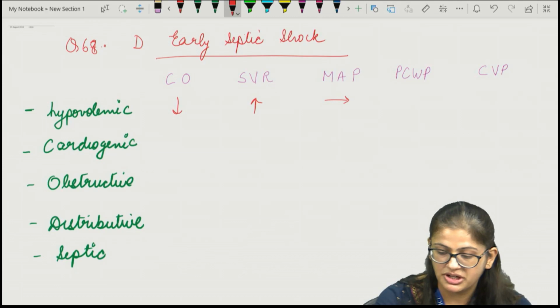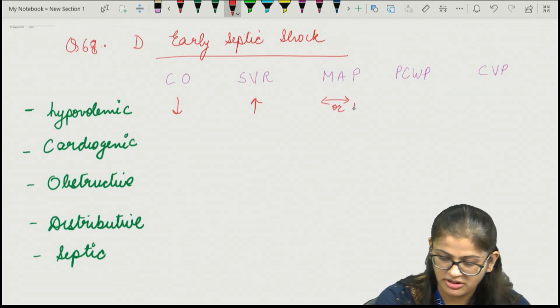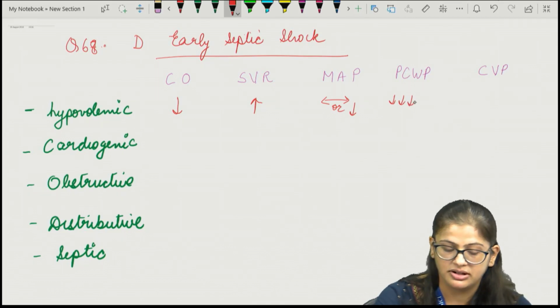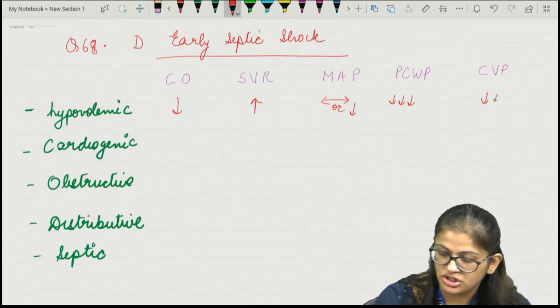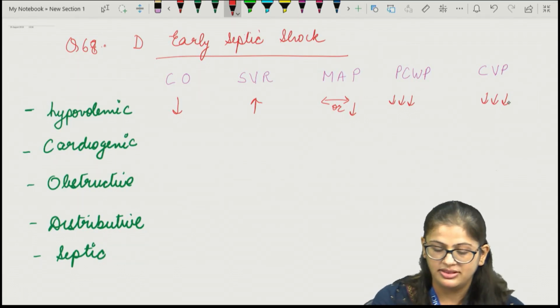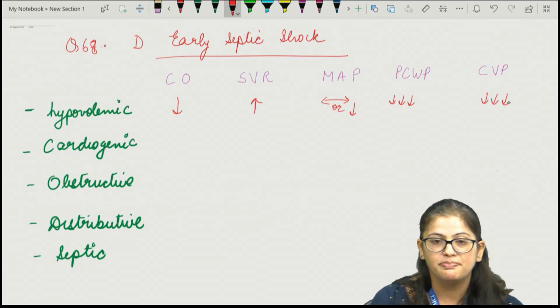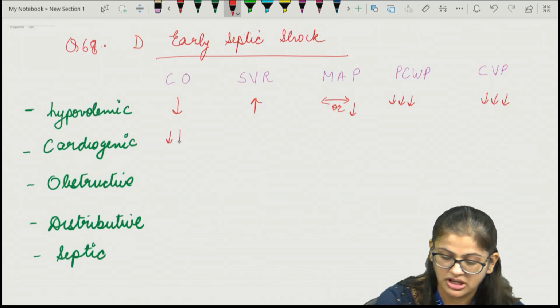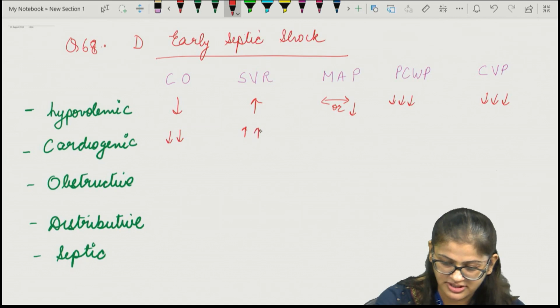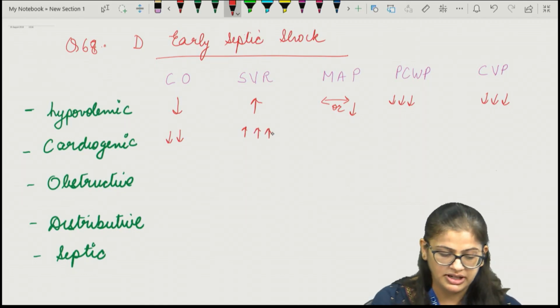The mean arterial pressure may be either normal or may be reduced. The capillary wedge pressure is reduced significantly, and the central venous pressure is also reduced significantly. While in cardiogenic shock, in this case systolic, because there is a pump failure, the cardiac output is significantly reduced, while the systemic vascular resistance is significantly increased.